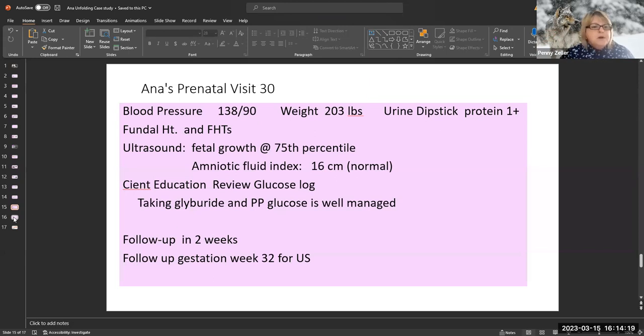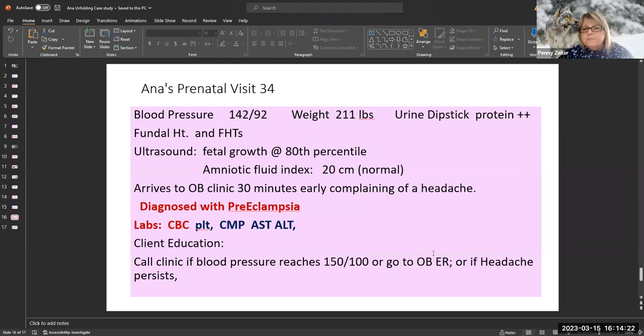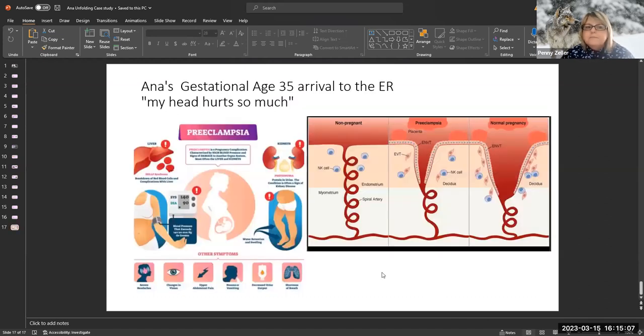Okay. What happens with Anna? She develops preeclampsia. Okay. So she has a headache. And we determined what we needed to do was collect some labs to see how far the preeclampsia has been progressing. So she calls and says she has a headache. And when she comes in, we do her blood pressure. It's high. And there's protein in her urine. So we determine, let's do some labs. And if the labs are normal, we'll let her go home. And she just needs to monitor her blood pressure and come back the next week. So her labs were abnormal. So we end up admitting her to the hospital with preeclampsia. Okay.